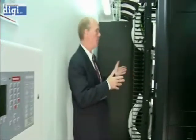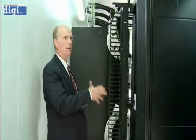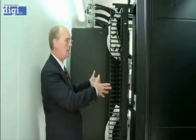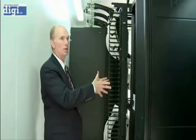And the other feature is that we base this on open IT architecture, meaning that you can install any IT equipment in here. It doesn't have to be IBM. We can support HP, Dell, Sun. It doesn't matter. If it fits in a 19-inch rack, we can support it. In fact, we can do non-rack mounted equipment also.